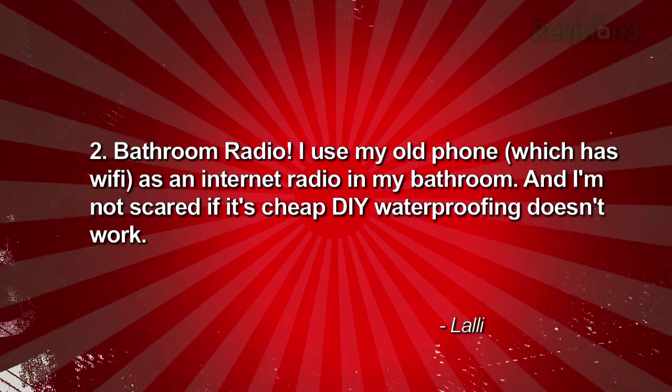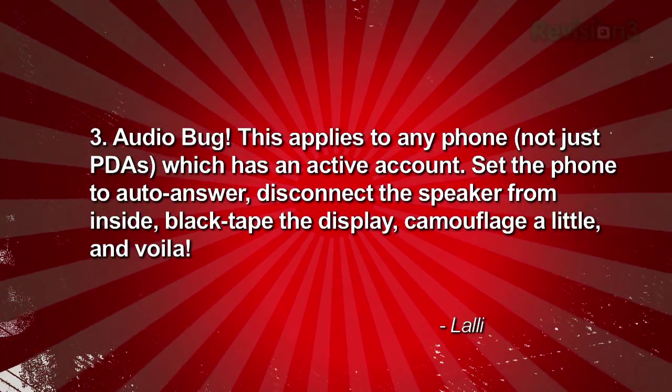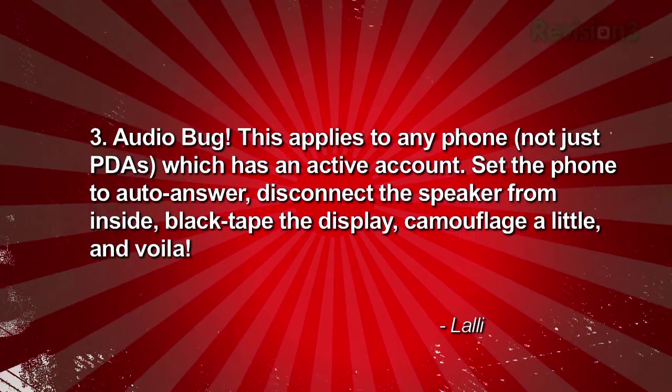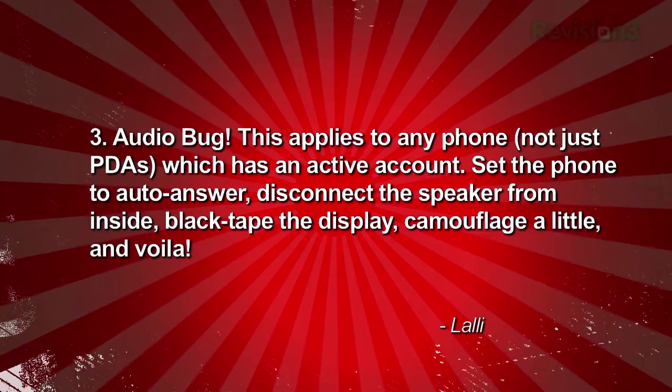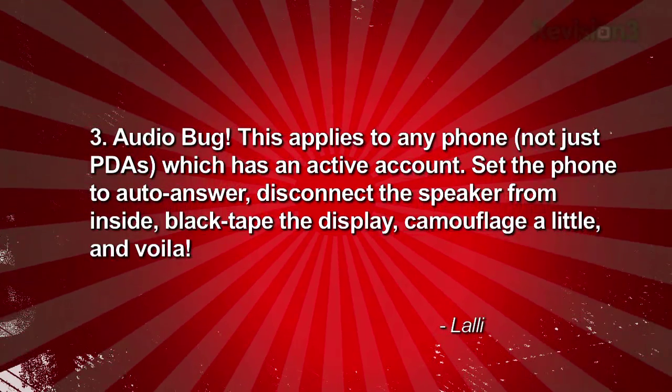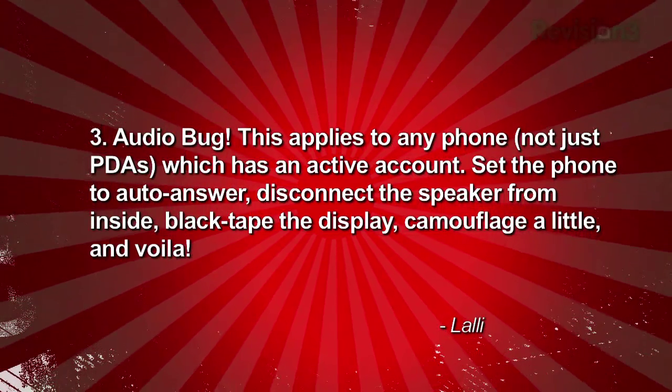And I'm not scared if its cheap DIY waterproofing doesn't work. Audio bug. This applies to any phone, not just PDAs, which has an active account. Set the phone to auto answer, disconnect the speaker from inside, black tape the display, camouflage a little, and voila! Remind me not to piss him off. Yeah, that sounds a little scary, but okay.